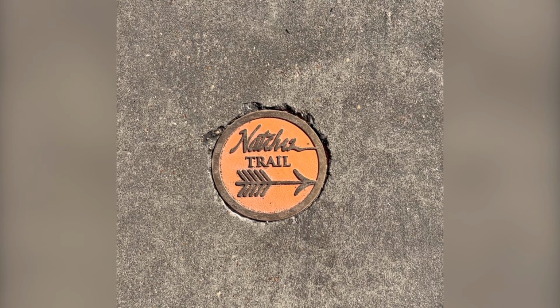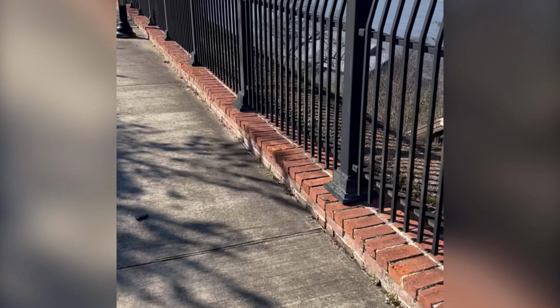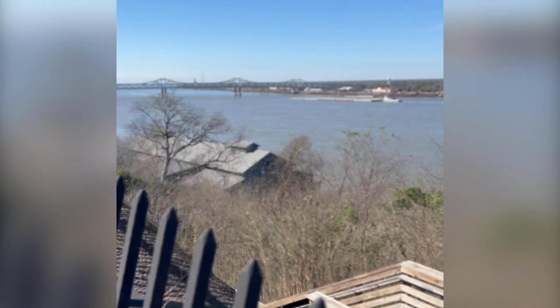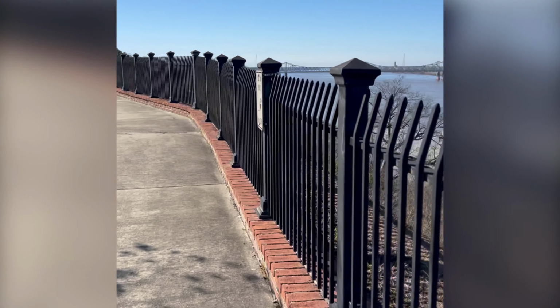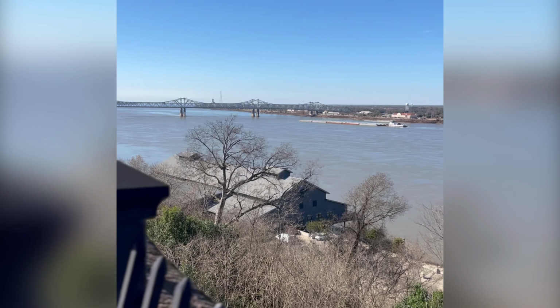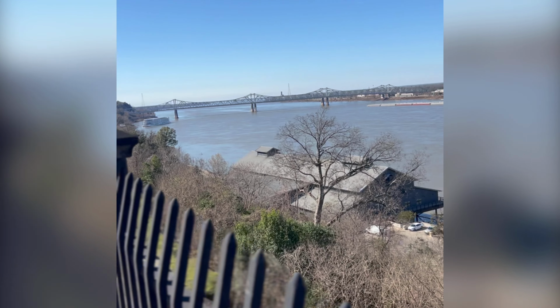You're in Natchez, Mississippi, and we're on like a little boardwalk trail. I guess they say it's the Natchez Trail boardwalk. Anyway, it's a nice boardwalk out by the river, the mighty Mississippi River. And there's the bridge over to Louisiana. Really nice trail. The Mississippi River is huge.